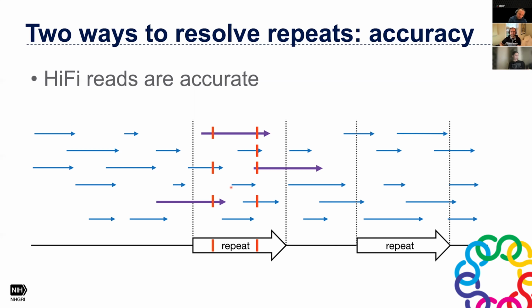And we know we can't connect this purple read to, say, this blue read over here, because there's a variant. The red variant here is going to make it look worse when you connect this read to this read versus connecting the two purple reads together, right? And so as long as you can discriminate true differences from errors in your reads, you can get the repeats reconstructed very accurately, even though you can't actually span them with the HiFi data. And so in this way, these two technologies are complementary to each other.